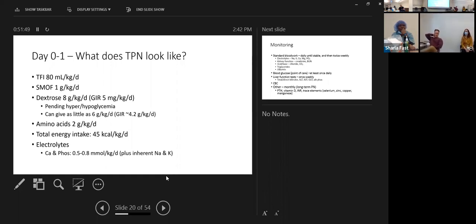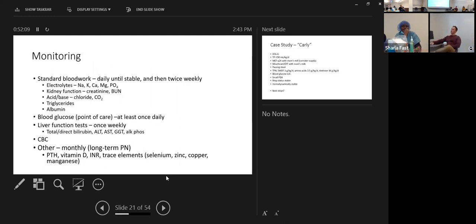Amino acids will start with 2 grams per kilo, go up by about 0.5 to 1 gram per kilo per day. So this gives a total energy intake of about 45 calories per kilo, which meets our minimum energy requirements. A little bit of electrolytes, a little bit of calcium and phosphorus, and then we'll be doing our blood work the following morning.